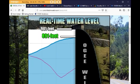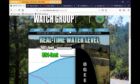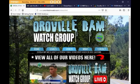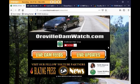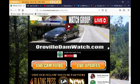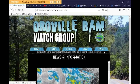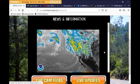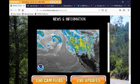Here are levels you can look at here. Here's a link to some of their videos, and you can go to their YouTube channel and see what's going on. Here's news. Here's the weather system, current weather with the satellite.